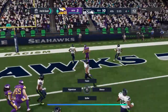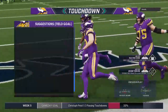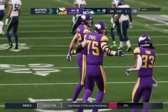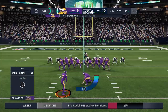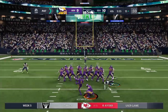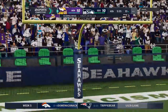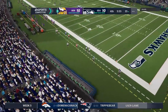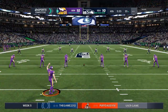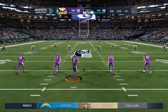Throwing is Cousins. And Rudolph has got it. The big tight end for a Viking touchdown. Touchdown, Kyle Rudolph. His 3rd touchdown now on the year. And the Vikings are an extra point away from tying this thing up. And we are tied here in the 4th quarter. That ties the game at 10. All level now at 10 apiece as the kick's away.